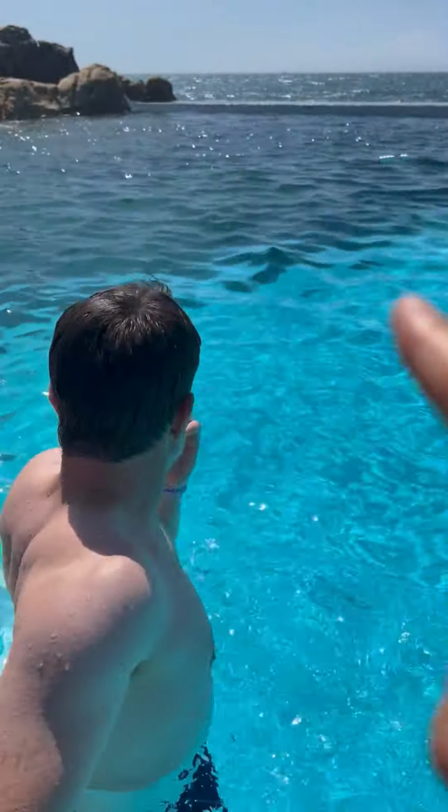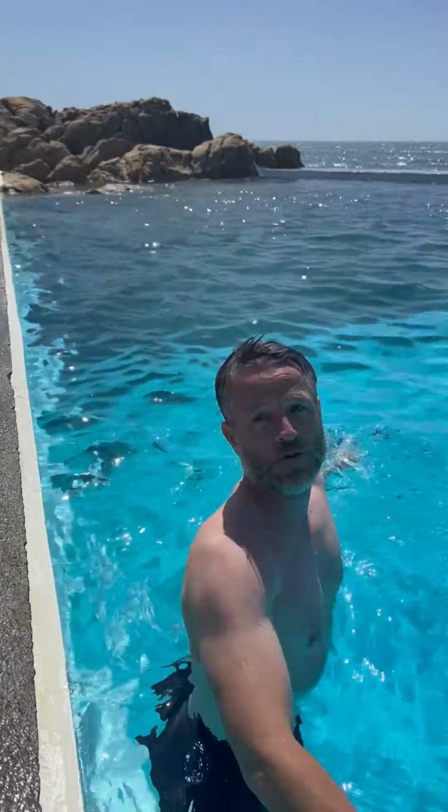Well, this is really deep. There's a ledge just right at the edge, just for your feet. It's really thoughtful. Those are rocks behind you there too. Yeah. Let's go for a look.